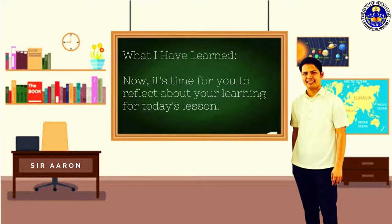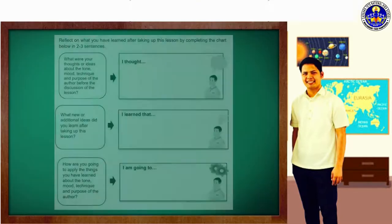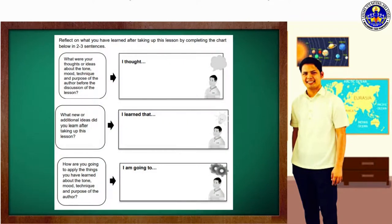And now, let us proceed to what I have learned to ponder the things that we have learned and discovered from this lesson. For the instructions, reflect on what you have learned after taking up this lesson by completing the chart below in 2-3 sentences. For the first question, what were your thoughts or ideas about the tone, mood, technique, and purpose of the author before the discussion of the lesson?